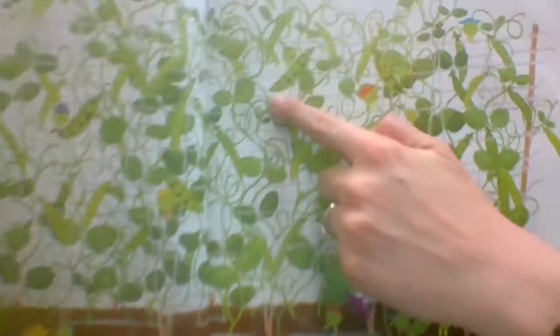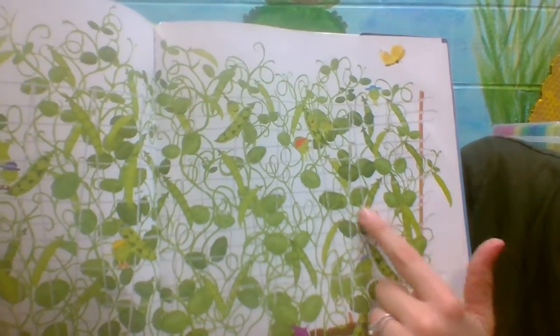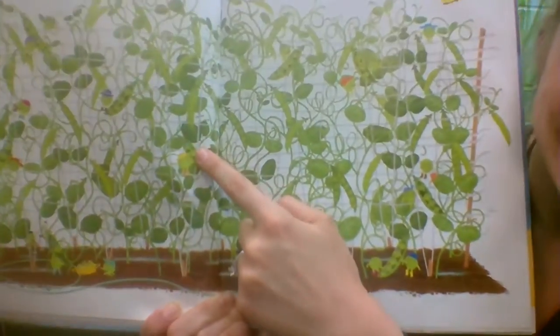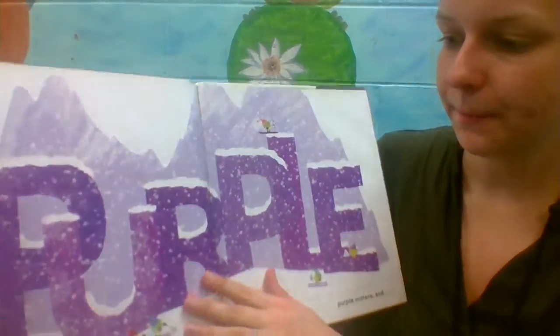Look at all those baby peas in their pods. Can you guys see them? There's a baby green pod, and here's another one. There's so many.